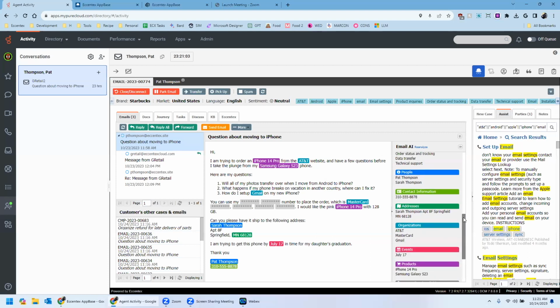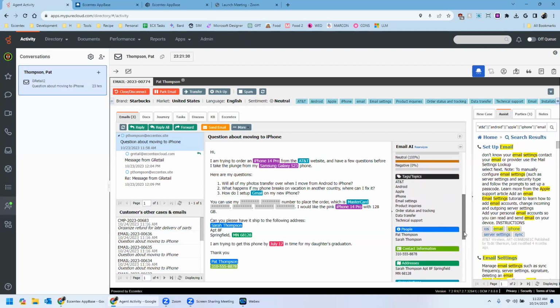And then come these, what I call the color-coded items. And these are specific to your use case. So here it's called entity extraction. And this uses AI and through an LLM to identify these items that are important to you. So for this use case, it was important to understand who the people were, contact information, addresses, organizations involved, events, products. All these things are highlighted here based on the use case.